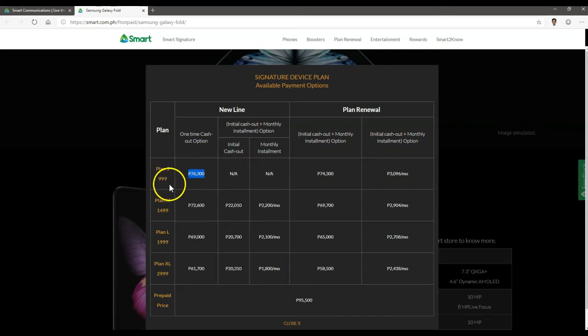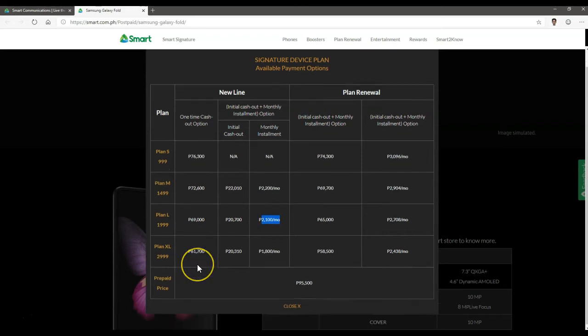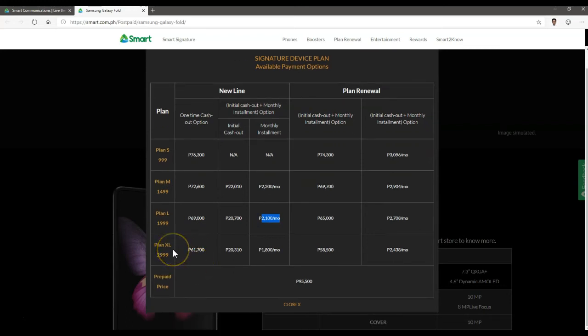76,300 under Plan 999. Under Plan 1499, it's 72,600. There's a monthly of 2,200 per month. Under Plan 1999, called Plan L or the Large, it's 2,100 per month, plus your 1,999 plan. There's also Plan XL available, at 2,999 plus 1,800 per month. The cost of the device is 95,500, so you will need to hand over 100 plus 1,000 in pesos.